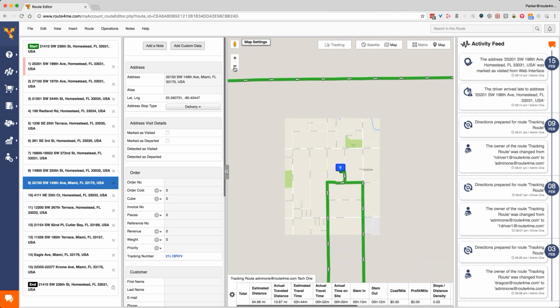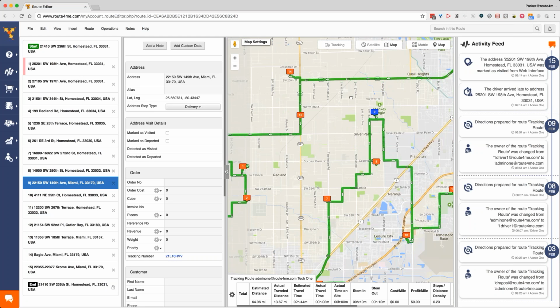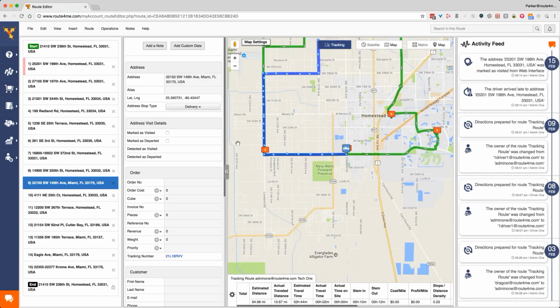This is just a sample, but when the driver is actually using our mobile app, let's turn on the tracking information, for example. Let's see where users are live in the field, or see a little breadcrumb trail of where they have gone. We can see here a little breadcrumb trail. The green route is the planned route. The blue route is the actually executed route.